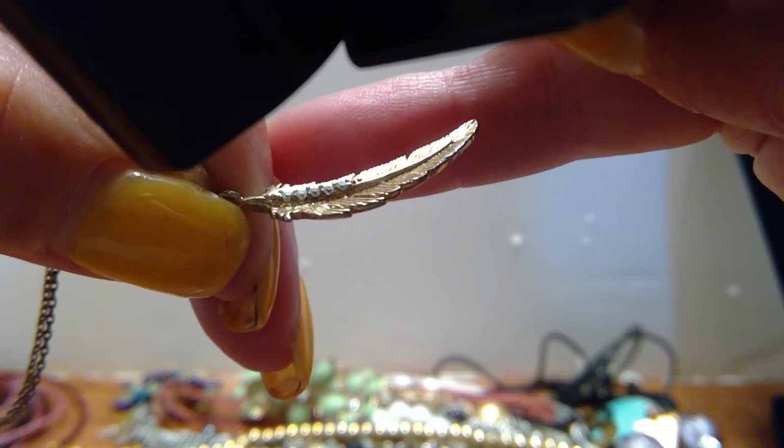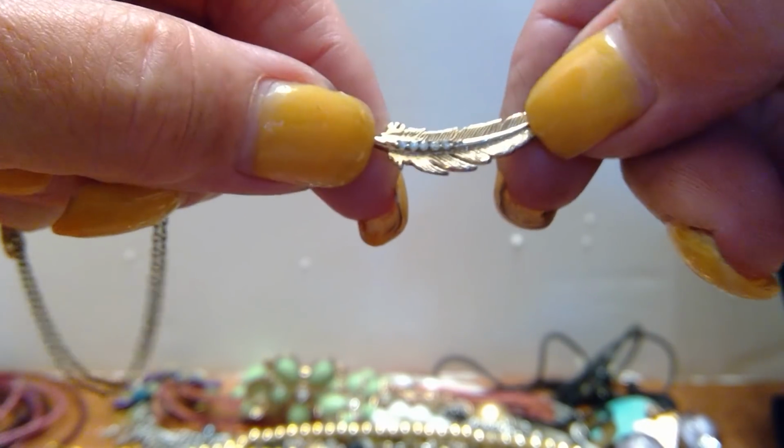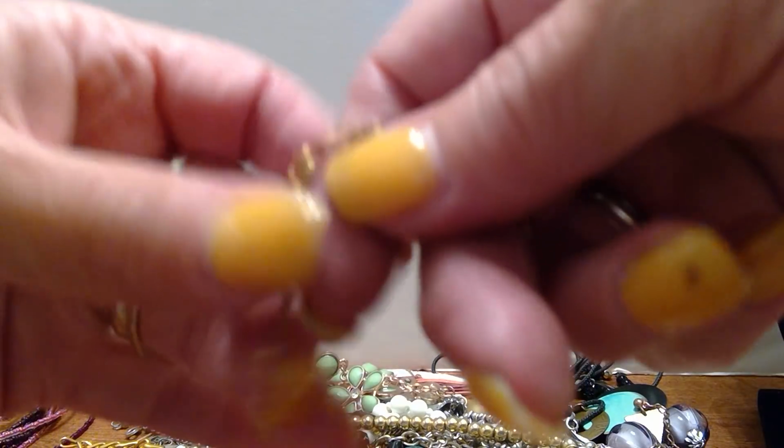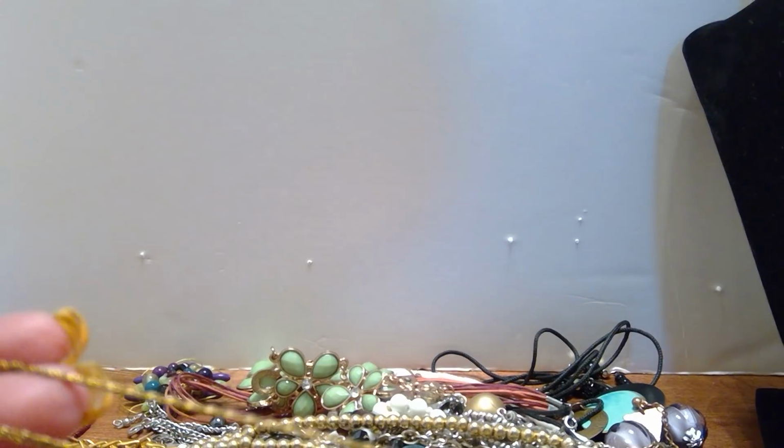Yeah, they're not actually prong set, but they have them in there to look like they are, but it's very nicely done. Yay, now I can put all this stuff away. It's been in my kitchen since last weekend, and here's a really nice gold chain.